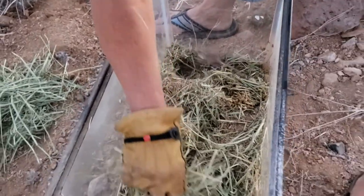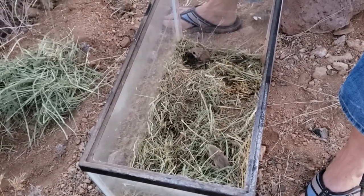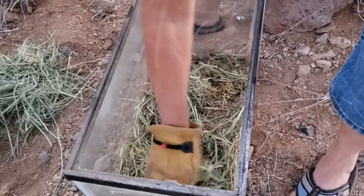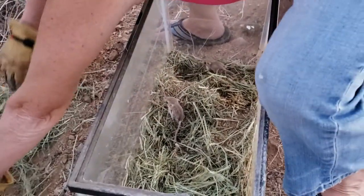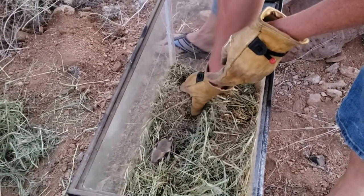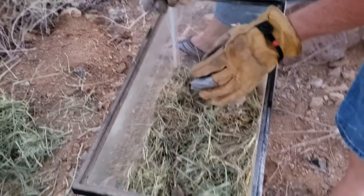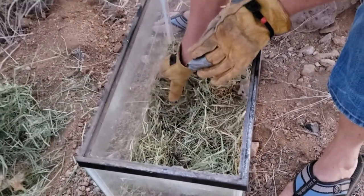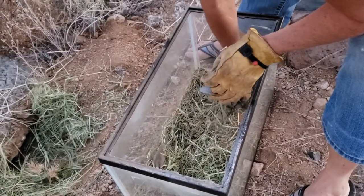So just trying to wake them up a little bit before I just kind of dump them out. I don't want to squish anybody. They could probably actually jump out of here. I guess it doesn't really matter.